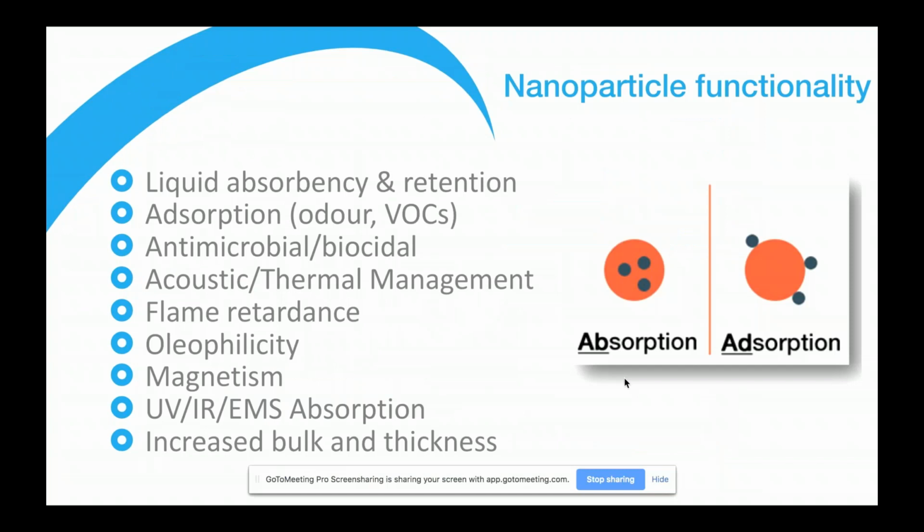And we can add functionality with nanoparticles. So by combining the fiber with the nanoparticle, we can start to add interesting properties. These could be anything from liquid absorbency and retention, the absorption of odor or volatile organic compounds. We can add antimicrobial or biocidal function, acoustic and thermal management. We can make materials more flame retardant. We can make them magnetic. We can increase their bulk thickness or change the characteristics of different waves. So we can use those particles to functionalize the fabrics, and the fabric is really the delivery mechanism for that function.